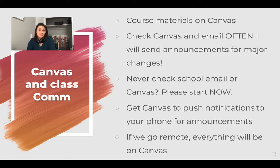You need to use Canvas a lot and get your notifications as push notifications on your phone or a text every time somebody sends out a Canvas notification. And I know your phone's going to be blown up this semester because every instructor is communicating via Canvas through notifications, but at least you know what's going on. So make sure you do that. I send out announcements a lot. Check your school email. My Canvas email goes straight to my regular email, and I check that all the time. So make sure you sign up for that.